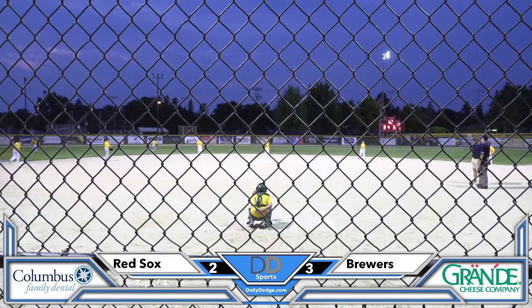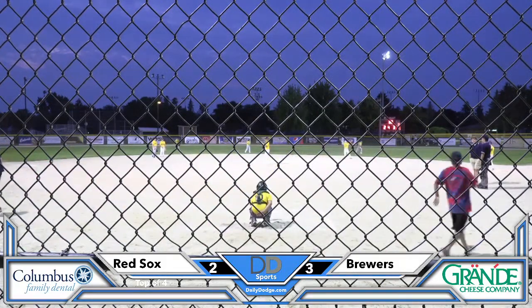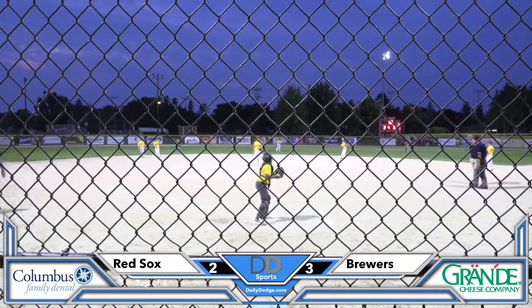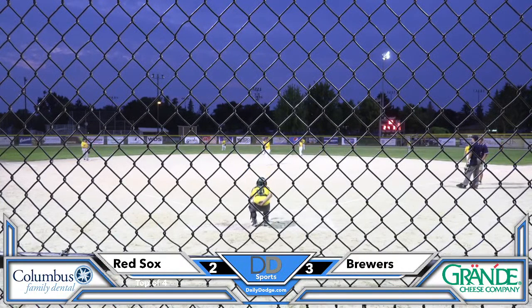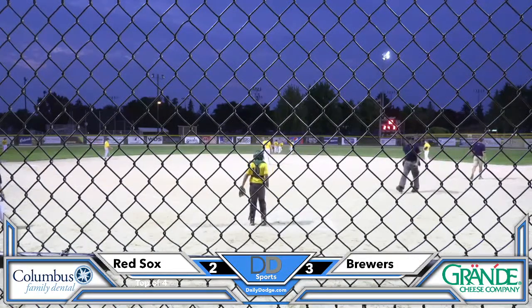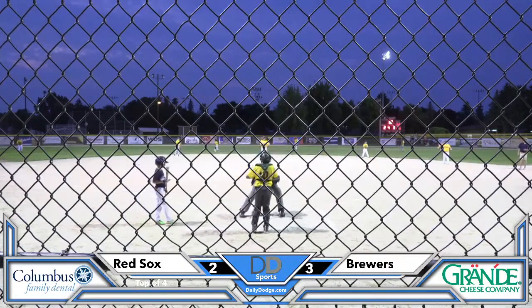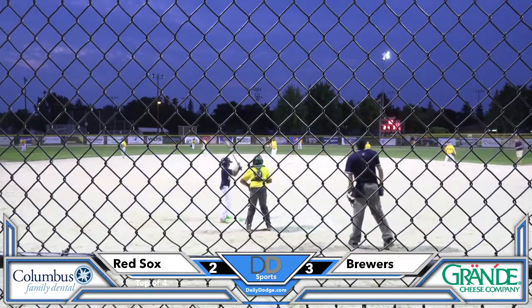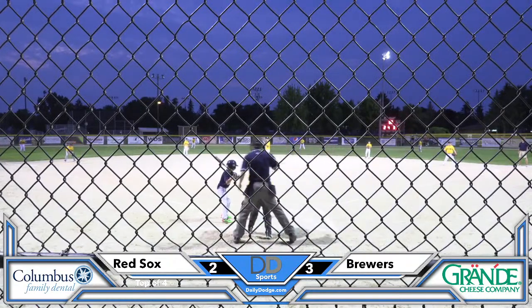Gage Jones back out to pitch again this inning for the Brewers. They are up 3-2 as we head into the 4th. We play 6. If you're just tuned in, we play 6 innings in Little League. Getting in some practice throws here. Not sure if the neighboring field is done with their game or their scoreboard just had a spasm, sending all kinds of weird messages.